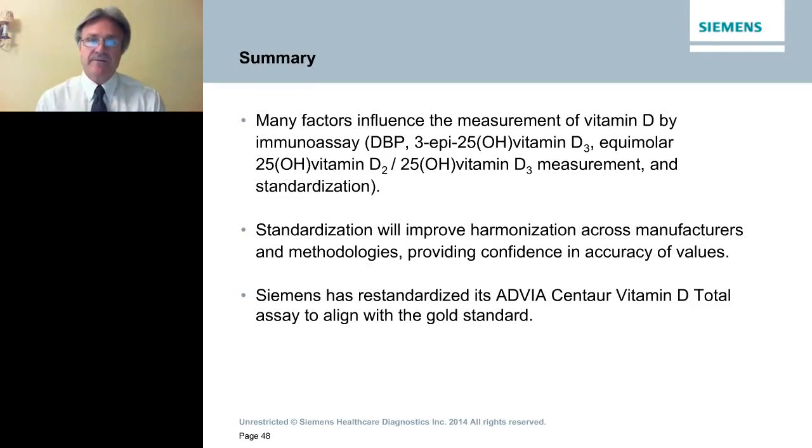So in summary, many factors influence the measurement of vitamin D by immunoassay. Vitamin D binding proteins, the 3 epimer of vitamin D3, the ability of an immunoassay to detect equimolarity, both D2 and D3, and of course, assay standardization.